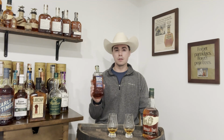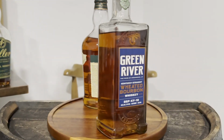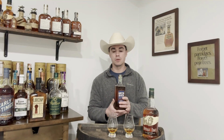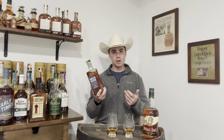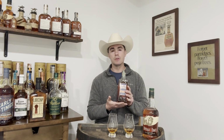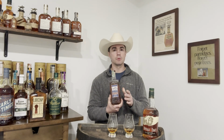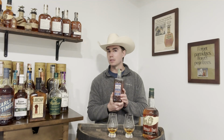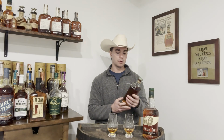On the other side here, the newcomer, the newbie, the new guy on the shelf, Green River. I actually did a review on this bottle, so check out that video and let me know what you think about it. Coming out of Owensboro, Kentucky. If you're able to, go pick this one up. This probably isn't going to be readily available either in all of North America. I'm hoping it'll make its way out to other people so they get to enjoy it, because honestly, I really like this. It's a good product. The price point it came out at is refreshing to see for a new bottle, and it's good.